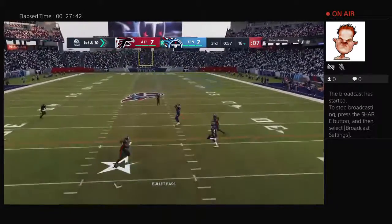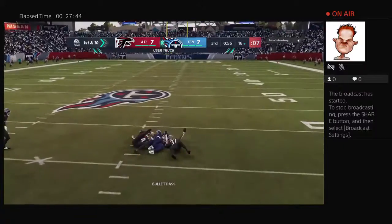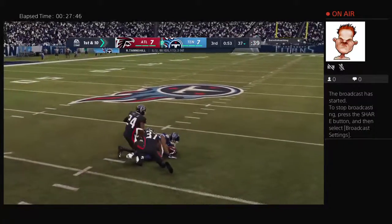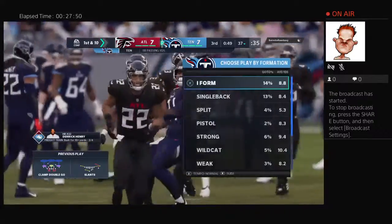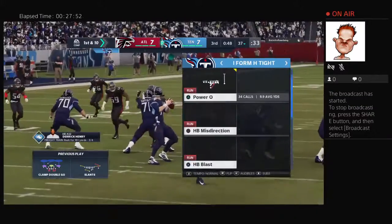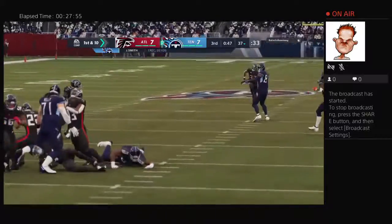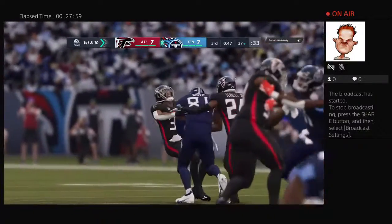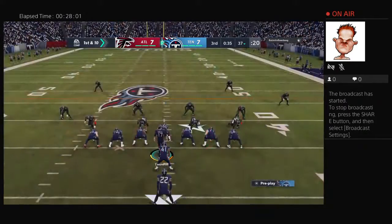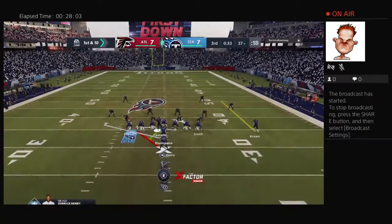Here's Tannehill. They'll get this to his tight end. It's Jonnu Smith. And way up past the 35 before he's taken down. They had a gain of 10 last time, now a gain of 20 here. Titans, 1st down. 1st and 10 at the 37-yard line. Line of scrimmage, the 37 on 1st and 10.